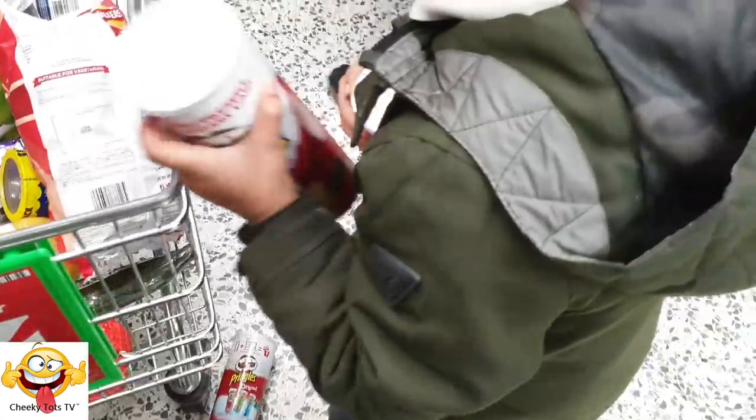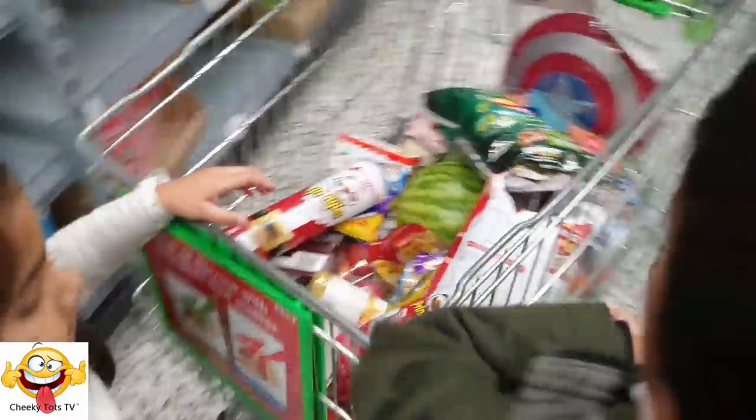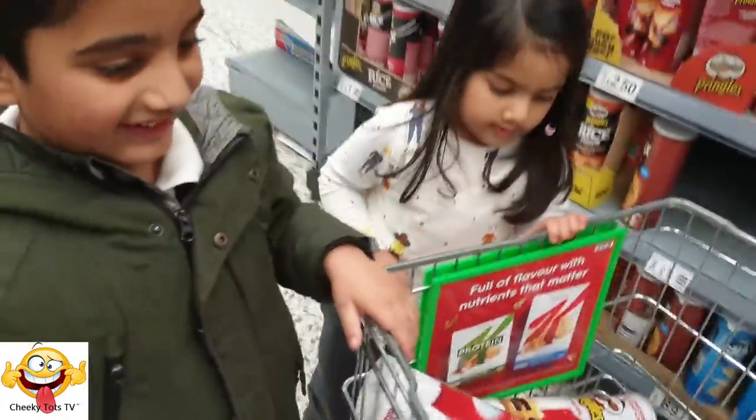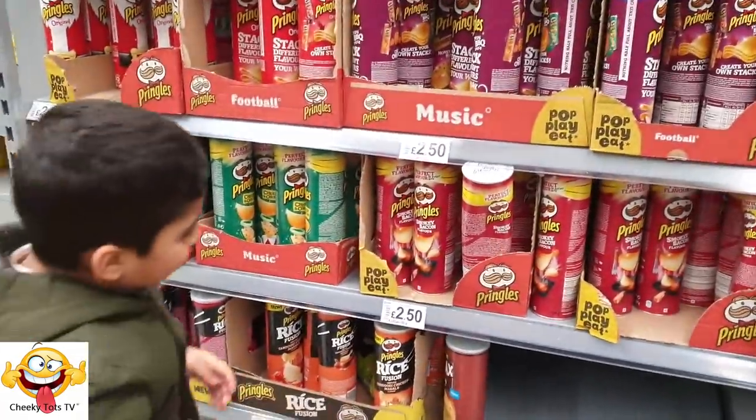Why are we carrying so much fat and food? Because that's what you guys eat, don't you? Look at your bellies. Look at your bellies. You want spicy. Mmm.